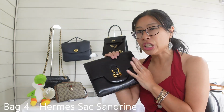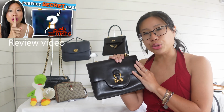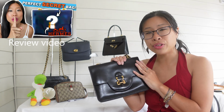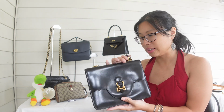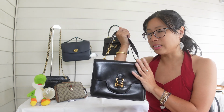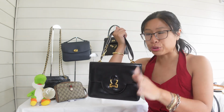This is my vintage Hermes Sac Sandrine bag. This was named after Sandrine Dumas, the French actress, who is also the daughter of Jean-Louis Dumas, who was the 5th generation family member to run Hermes, the same Jean-Louis who created the Birkin bag with Jane Birkin. So this was named after his daughter. This is the original version that came out in the 1970s. There is a re-edition that came out in the 80s, but this is the old school original one.